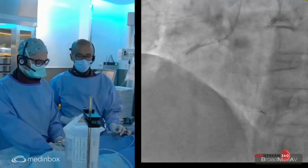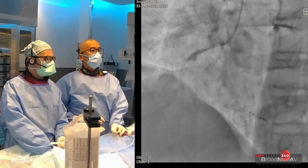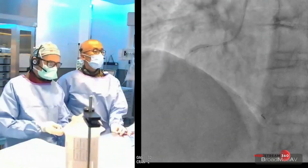And initially, we're at 12 atmospheres. So this is only a 2.5 balloon. We know the vessel measures at least 3.25 to 3.5 millimeters. It's severely calcified at those lesions, so we feel comfortable going higher.